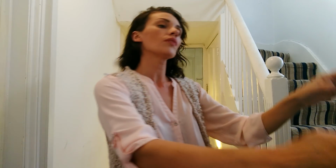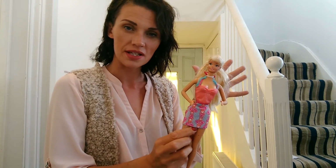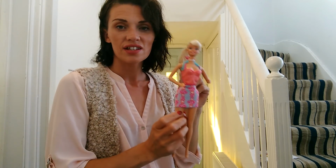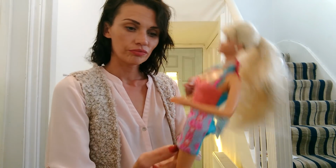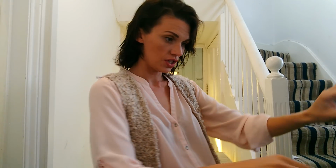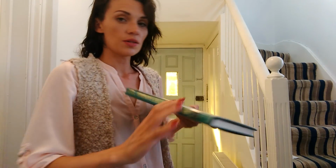Okay, bits that aren't clothes: I got a 90s Barbie for £1.99. I have a thing about 90s Barbies when Barbie was good, and I couldn't leave her behind, so yeah. I will never leave a 90s Barbie behind if she's in, you know, a reasonably good condition. So I bought her.